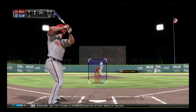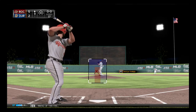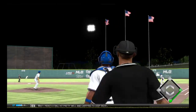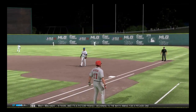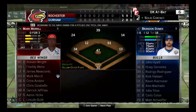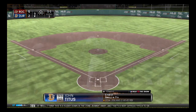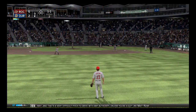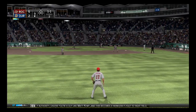James Newcomb will try it again. He homered back in the first inning of this one. James Newcomb. Now the first pitch. Here's a ball hit pretty well and carrying to deep right. Machado is there, and it's a picture-perfect beginning to the 9th inning for a pitcher. 1 pitch, 1 away. Well, I think this is a slider down in the zone, running away. And that's a very difficult pitch to drive with any authority unless you're a guy like Matt Kemp. And this becomes a harmless fly out to right field.